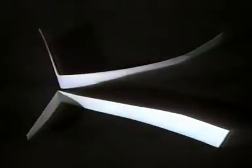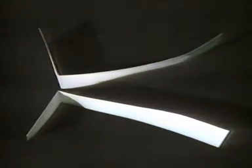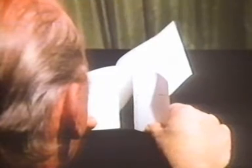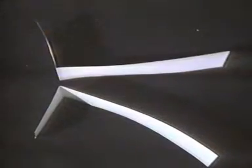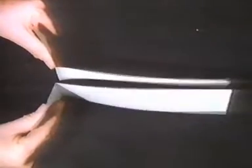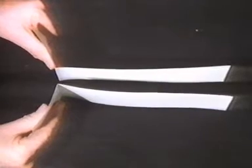What exactly is lift? Well, look at this. If you blow through the gap between the pieces of paper, you'd expect them to move apart. In fact, they come together because of lift. When the air moves faster through the center gap, the pressure drops. The air on the outside is not affected. There, the pressure is normal, but that's higher than inside, so the paper is forced in.